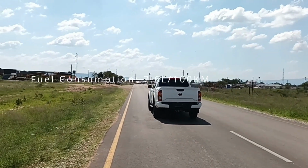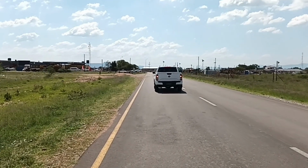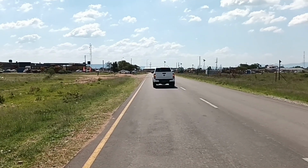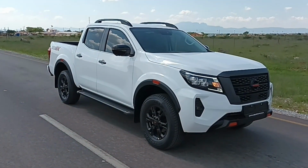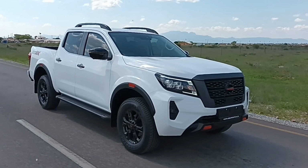Nissan claims 7.6 litres to the 100 km on fuel consumption, but I honestly think they're being overly optimistic. This buggy weighs 2 tonnes. 10 litres to the 100 km makes sense. Claims are fine, but real world figures are what counts.